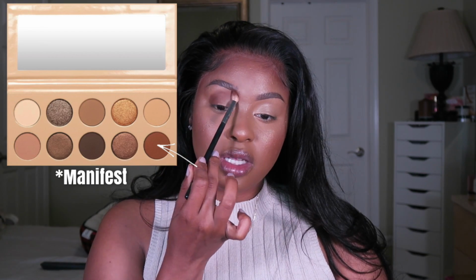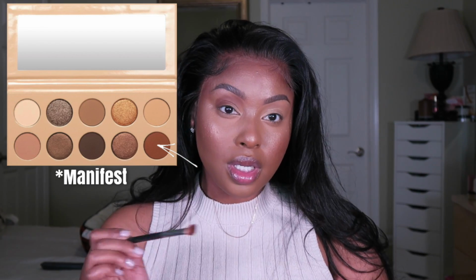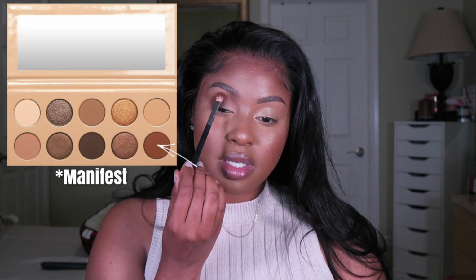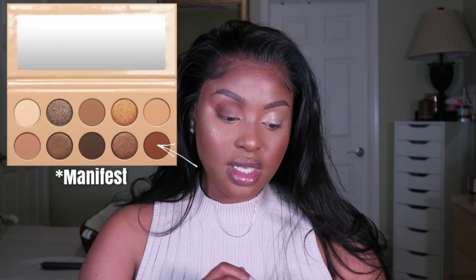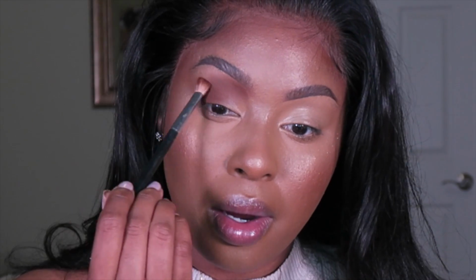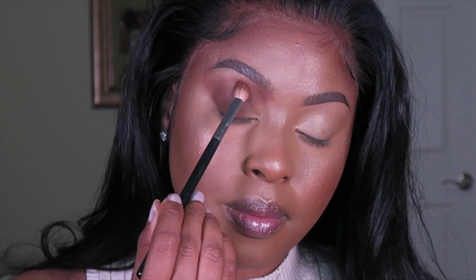The pigment in this shadow is super good. I'm pleasantly surprised. This palette actually has 6 mattes and 4 shimmers. And I'm just bringing that up to the head of my brow, kind of just there. I'm going to blend it out a little bit.